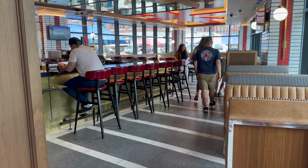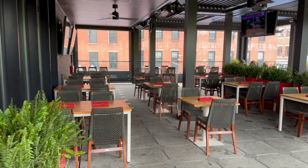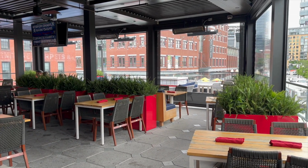But they have a downstairs seating area, which looked super nice. And then they also had an upstairs seating area, which is where we went. All of the windows that you see are actually panels that they can pull up. The one that was just in front of us was open, which was nice because it was a gorgeous day. I think it was like 72.